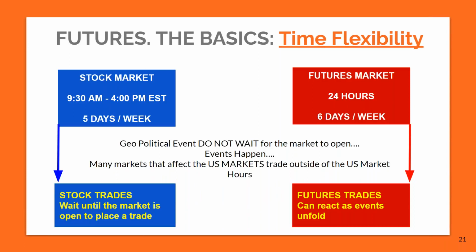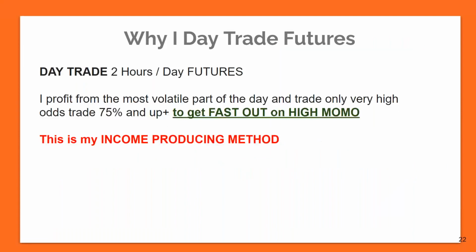As a stock trader, if you see an opportunity in the market and you scan, you have to wait until the market opens so you can place the trade. In the futures market, you see the setup, you take the trade. So guess what, guys? Geopolitical events do not wait for the market to open. Events just happen. Many markets that affect the U.S. markets trade outside of the U.S. market hours. I only trade 2 hours and done, and this is day trading futures for me. I profit from the most volatile parts of the day and trade only high odds trades.